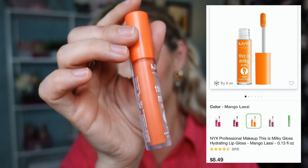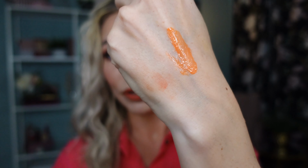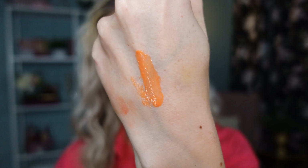And as a final touch to my makeup look, I would like to add NYX. This is Milky Gloss in the shade Mango Lassie. Let me just swatch it here for you. Yeah, it does have a little bit of pigment, sheer, but you can see it's orange. I'm just gonna tap this here a little bit. Give me a little bit of a glossier look. I've already tested this formula and I know that it is not sticky. It's very comfortable and it smells like mango, which I really like. It doesn't have too much pigment on its own when you apply it all over your lips, but I think as a topper, this formula works very well.